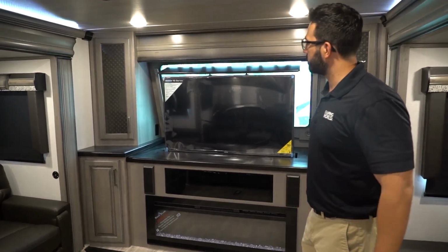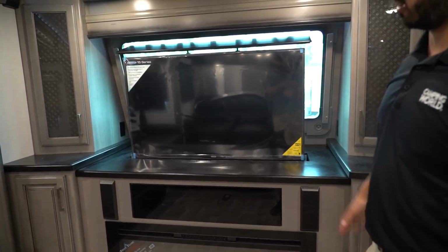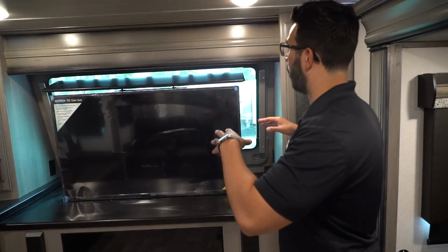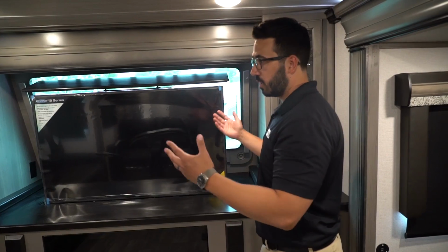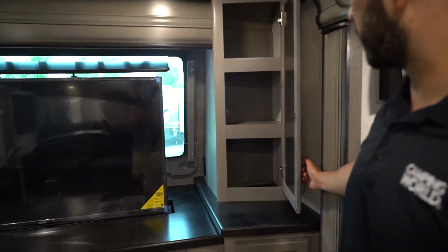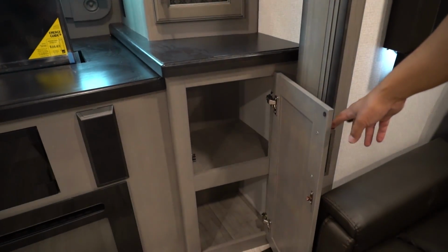Right up front is the entertainment center. This, of course, does lift up and drop down. You have that beautiful front window there. So again, if you don't want to watch TV, you can lower it and be able to have the view out the front. At night, you want to watch something, you can. Storage on the sides, open that up, just kind of give you an idea what you're working with. Pretty good storage there. Same thing underneath.